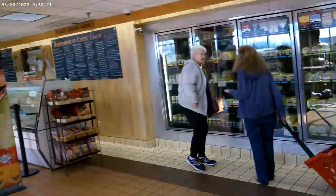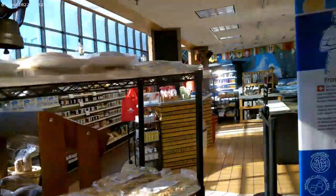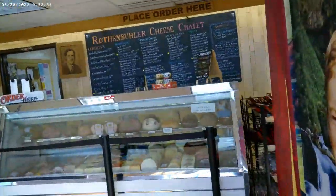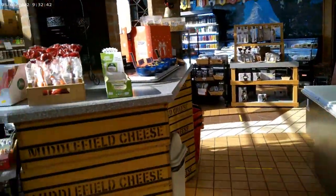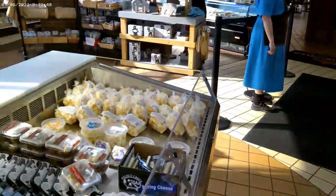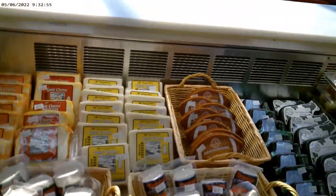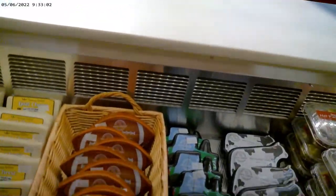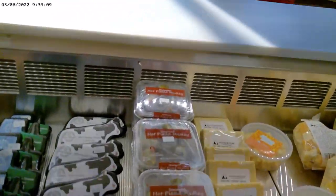So, and then they also have breads, popcorn, and then they have lunch meat and cheese that you can order by the pound. And then they have another freezer section with gourmet cheeses, blueberry cinnamon, garlic and herbs. They got mild cheddar and a football. There's a mild cheddar and a cow.